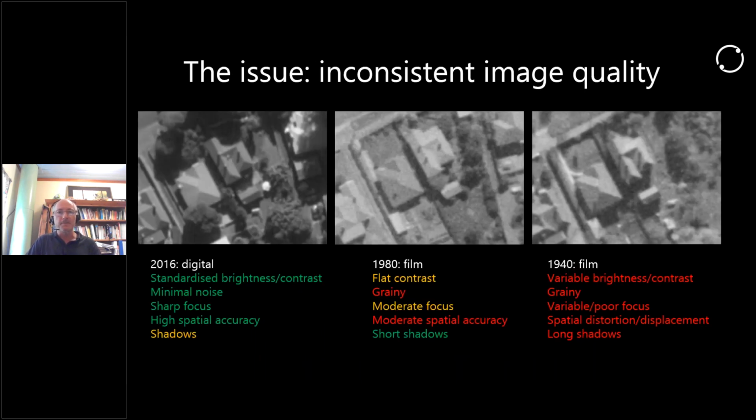So what's the problem? Well, the problem is really the inconsistency in the images, their characteristics and quality. In 2016, we've got digital imagery. It's highly standardized in terms of brightness and contrast. It's very, very clean with minimal noise. It's in sharp focus, and the spatial accuracy with that labeling data is extremely high. The only issue that we have with the 2016 imagery is that long shadows can obscure parts of buildings, but in practice, it's not a big deal.